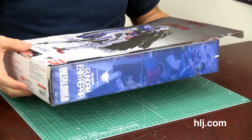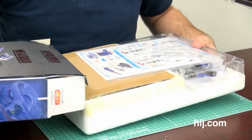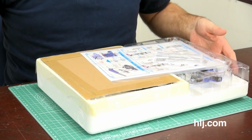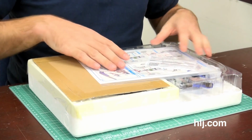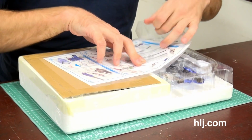Okay, Ryan, I have a confession to make. I have never actually opened up one of these boxes. Really? It's the first time for me. First time for me too. A lot of people, they're not the cheapest, that's for sure. Yes. It's always expensive the first time.